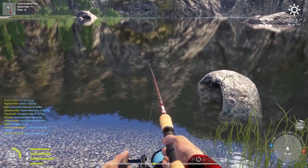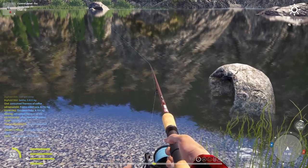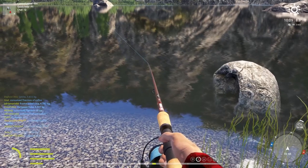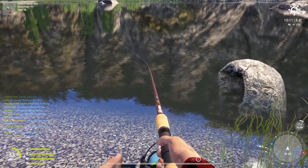Let's go catch a big one. Come on, big fat brownie or big fat grayling. Come on. Bite my hook. I know you want to.